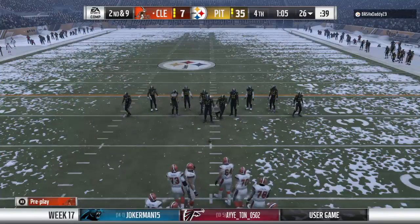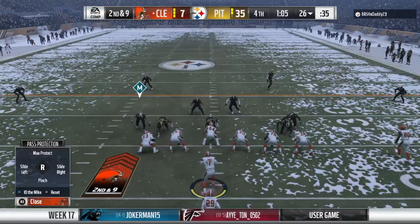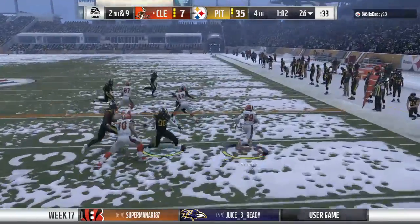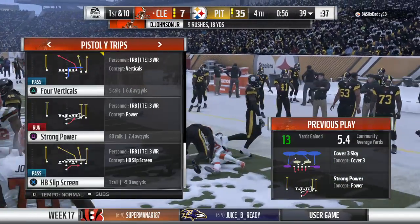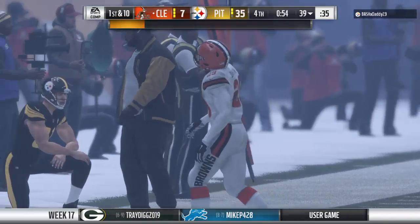So 2nd and 9, the defense looking to put them in a bad spot here. Flex round! Ohio! Come on, flex round! Again, it's Johnson. And he gets this one just shy of the 40. They'll mark him down at the 39. 13 yards to pick up there. Good for a Cleveland first.